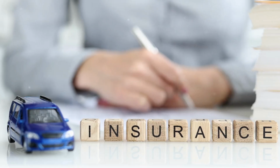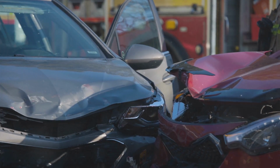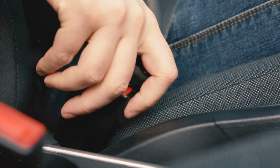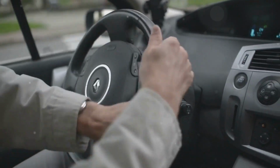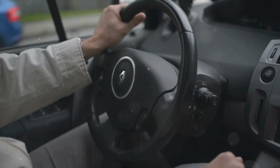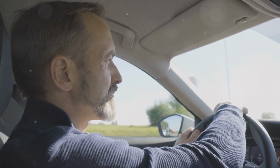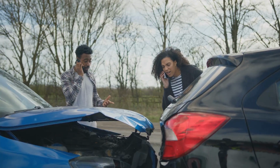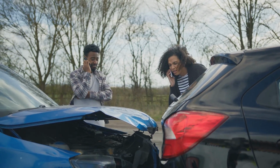So there you have it, a crash course on collision coverage. Remember, this isn't just about fulfilling some legal requirement or appeasing your lender. It's about protecting yourself financially and having peace of mind when you're behind the wheel. Think of it as wearing a helmet while riding a bike. It might not prevent you from falling, but it could save you from a world of hurt if you do.